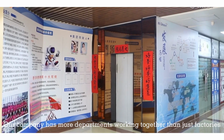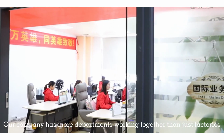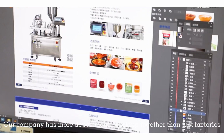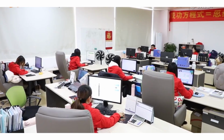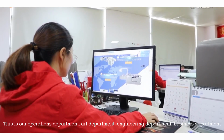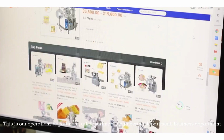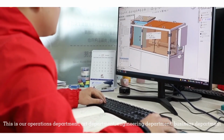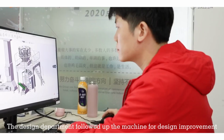Our company has more departments working together than just the factory. This is our operations department, art department, engineering department, and business department. The design department follows up on the machine for design improvement.